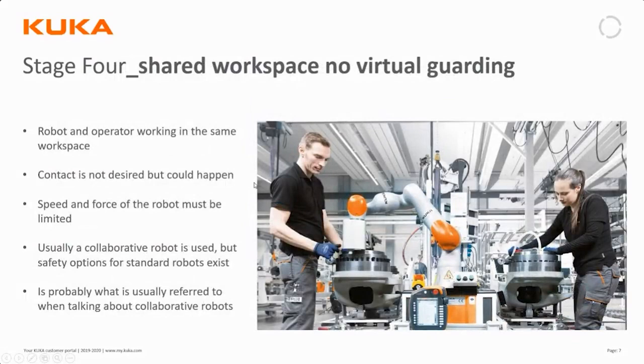Now, the fourth stage of collaboration is an application where we have a shared workspace. That means that basically we have an operator or several operators working constantly in the same area as the robot is moving. That means that the robot and the operator are actually sharing the workspace, sharing the workpiece, perhaps.